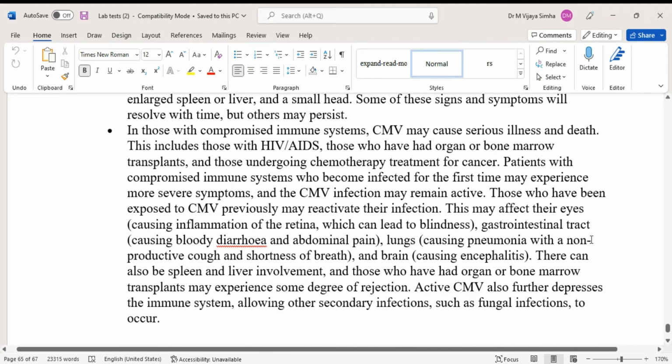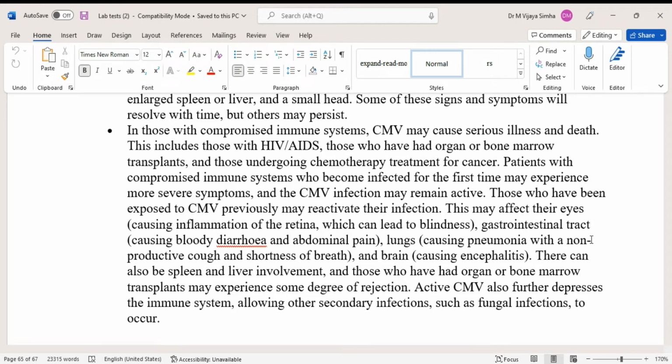In those with a compromised immune system, CMV may cause serious illness and death. This includes those with HIV, those who have had an organ or bone marrow transplant, and those undergoing chemotherapy treatment for cancer. Patients with a compromised immune system who become infected for the first time may experience more severe symptoms, and the CMV infection may remain active.